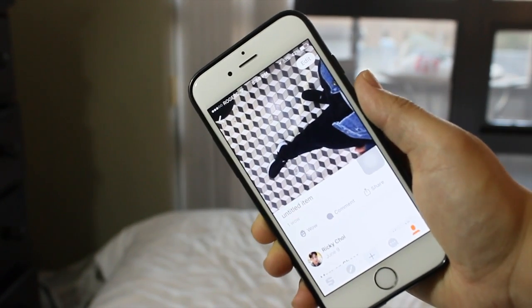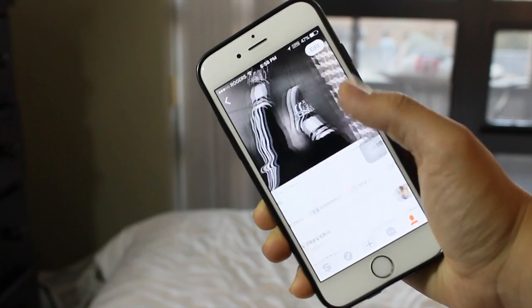Another really big perk about this app, which I really like and I haven't gotten into yet but I might start doing, is that it allows you to automatically sell all of your items onto eBay, which I think is a big perk. It can help you make a little bit of extra money on the side, as well as kind of share and digitize your wardrobe in a really social way.